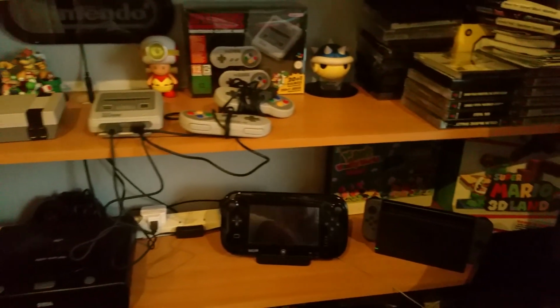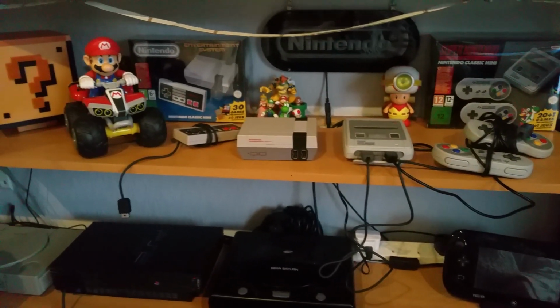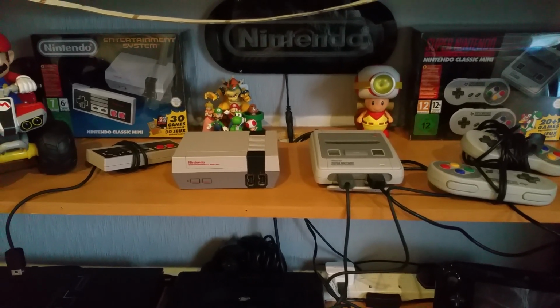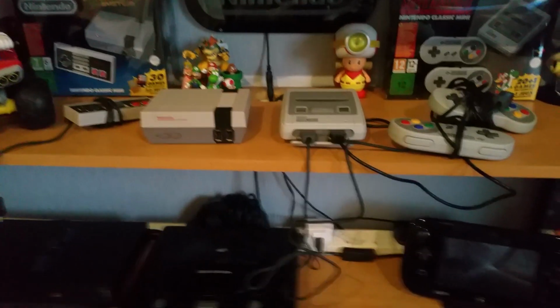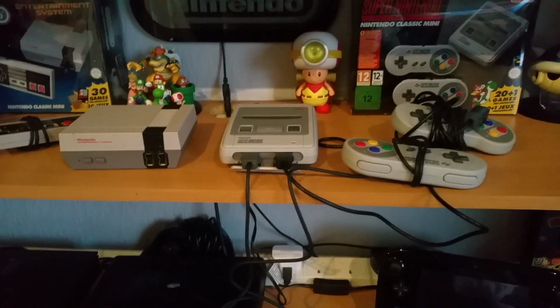My PS4, I got as part of my trade-in that I traded all my consoles in and my cartridges in, and bought a PS4 and some games and some other bits and pieces, because I didn't think I'd need them because of the likes of these little guys here coming out. Tutti has modded my NES. That's got the NES library, an American library on it, NTSC. I'm yet to do the SNES. Excuse me. So I'm going to get the SNES done.